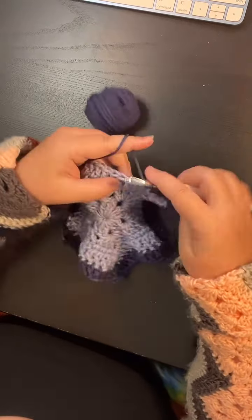Amanda says, trying out a kid size for my little grandniece. Oh, that's nice.